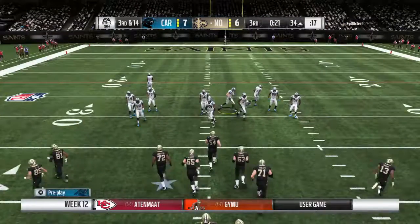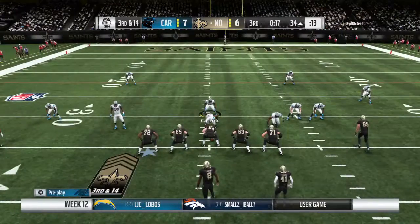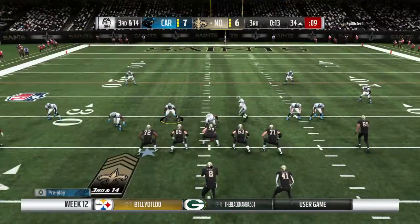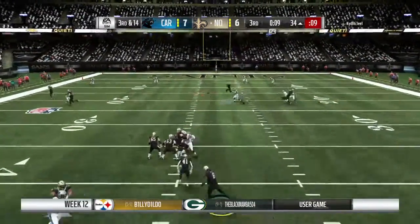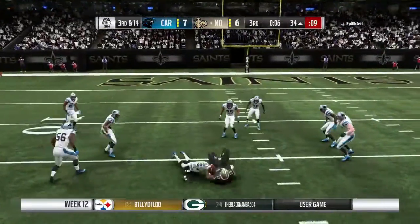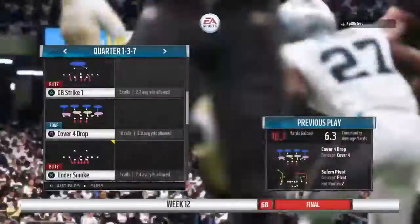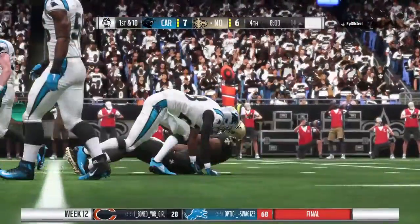The chance of wasting this great starting field position, a real threat. This is 3rd and long. Throwing on 3rd and long. Lindsey. Over the middle, it's Thomas. And all the way inside the 15 before they drop it. It's a gain of 20 and picking up the 1st.